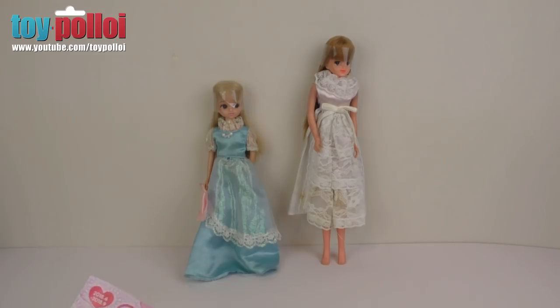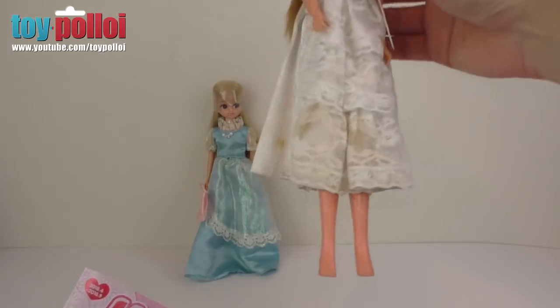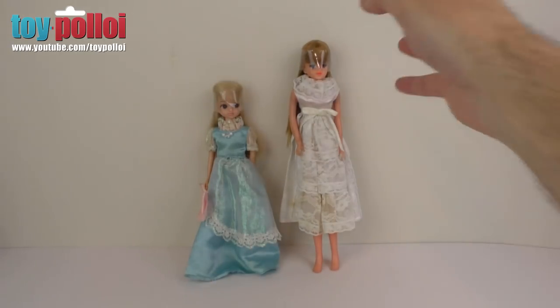And I'm sure she's going to be really happy with them because I know she wanted to get a couple, and she can make new clothes for them because they're a little bit on the tatty side. As you can see, these have been played with quite a lot, but she can work her magic and get these looking really nice. So those are some gifts for her.